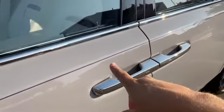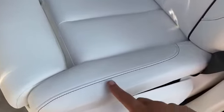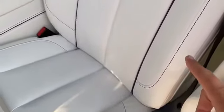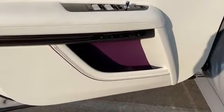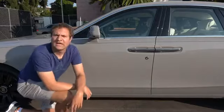Open up the door, climb inside, you will see the same purple as the stitching color in all of the seats. All the accent stitching is matching purple. And if you look up, you will also see it in this accent in the middle of the seats, again, purple to match the color on the key. It's even in the door panel. You can see it's all white except for this purple piece in the storage pocket. So there are purple accents all throughout the car, and that's why the key is purple.